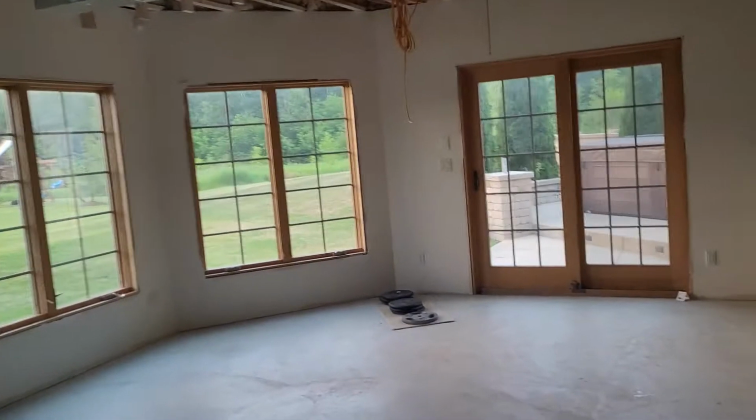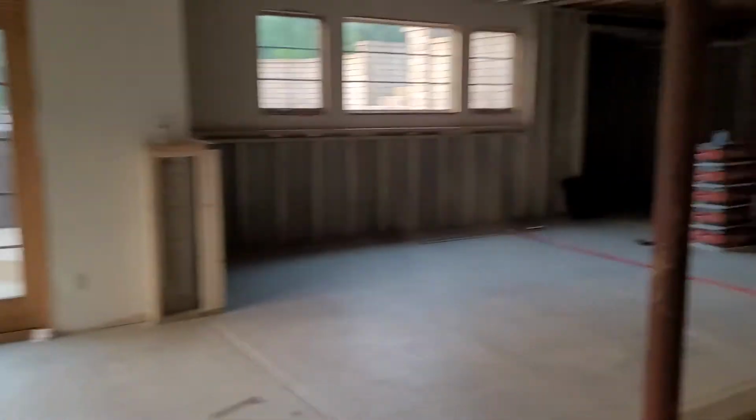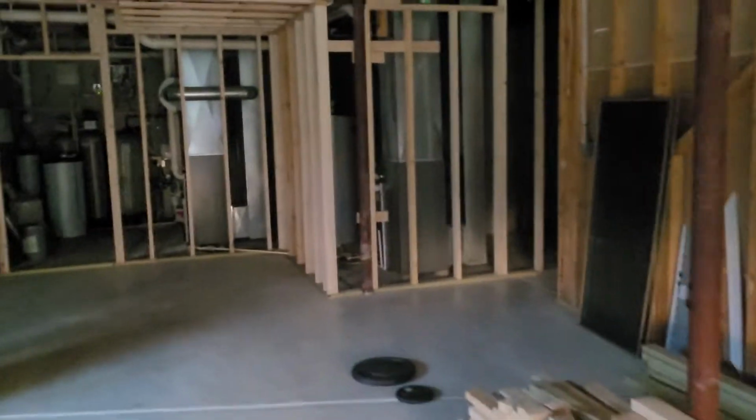So I probably will be doing an update video next year, or maybe in a couple of years, we'll see. And hopefully this place should look quite a bit better, but we'll see. Let's head back upstairs now. It's got plenty of main floor left to see.